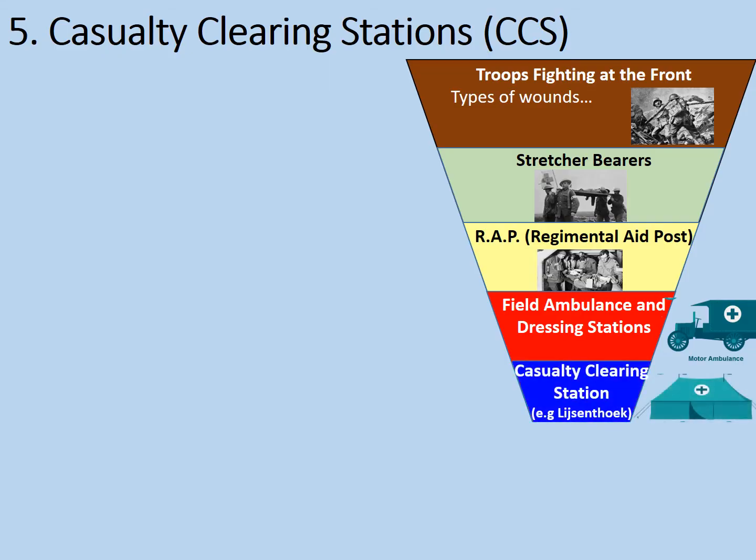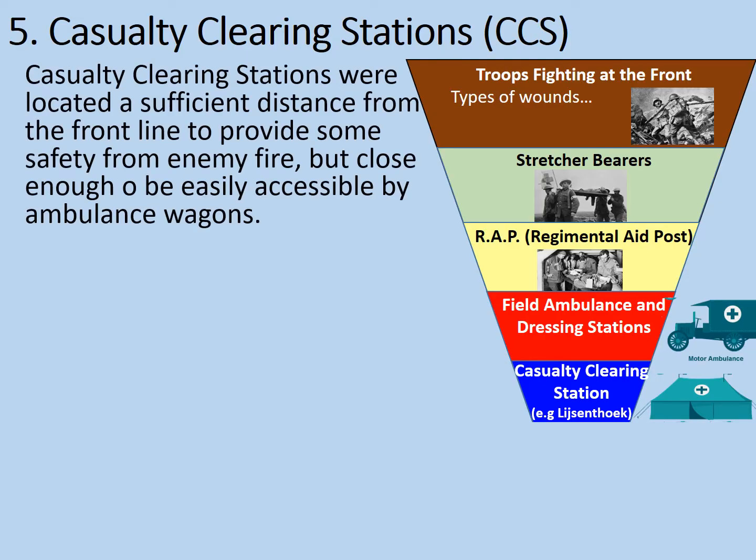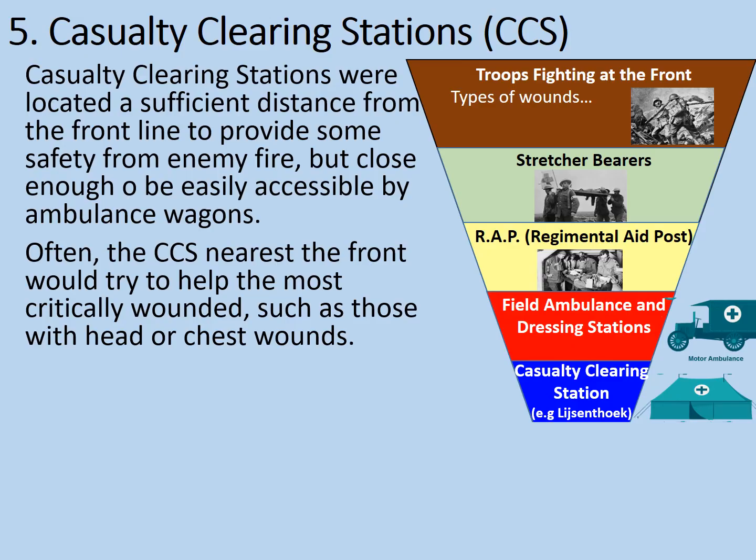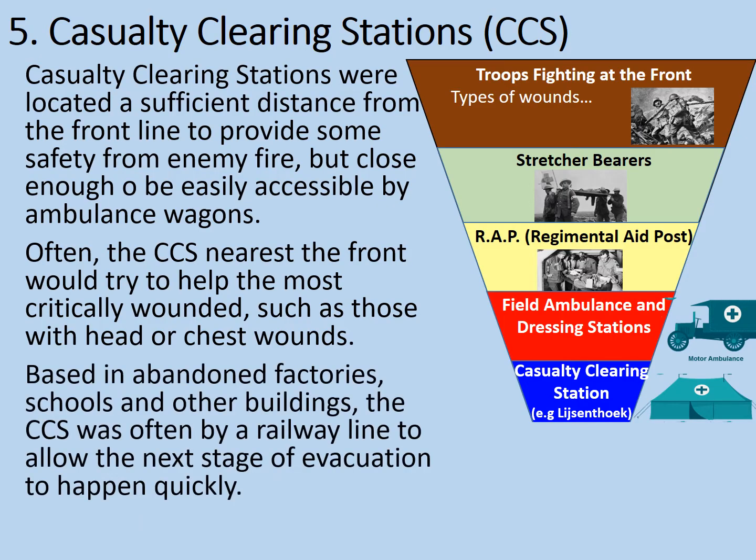Stage 5, the Casualty Clearing Stations, or CCS for short. Like the field ambulance and dressing stations, there's going to be 2 screens of information on this, so be ready. Casualty clearing stations were located at sufficient distance from the front line to provide some safety from enemy fire, but close enough to be easily accessible by ambulance wagons. Often the CCS nearest the front would try to help the most critically wounded, such as those with head or chest wounds. Based in abandoned factories, schools and other buildings, the CCS was often by a railway line to allow the next stage of evacuation to happen quickly.